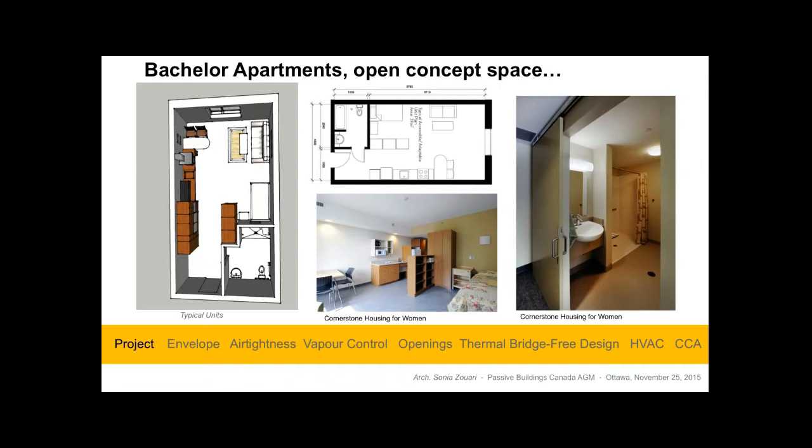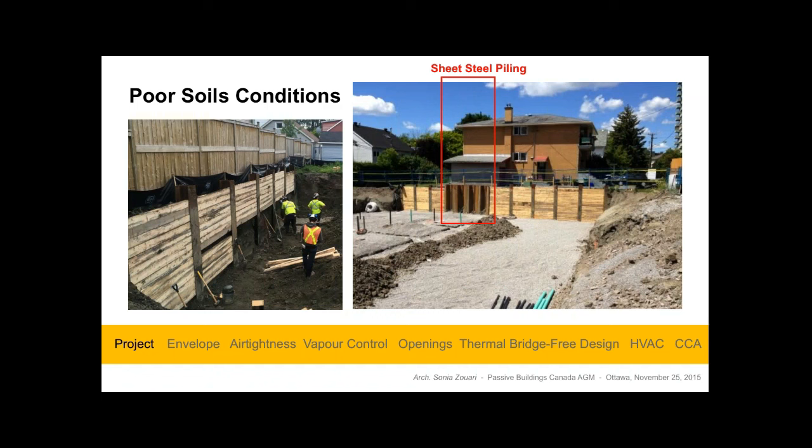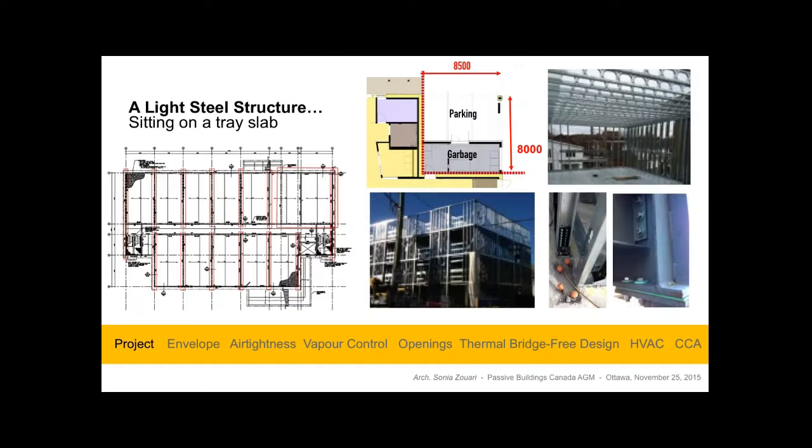For the structural design, we had to seriously take into consideration the soil's condition. We're working with poor soils, essentially a mixture of silt and clay. And because of that mix, we also needed temporary shoring on the north and south sides of the excavation. Our structural design consists of a light steel structure of light steel studs and joists sitting on a tray slab foundation and foundation concrete walls around the perimeter. The party walls between the suites all act as load-bearing elements, and a light floor topping is specified at the floors in order to reduce the loads to a minimum.